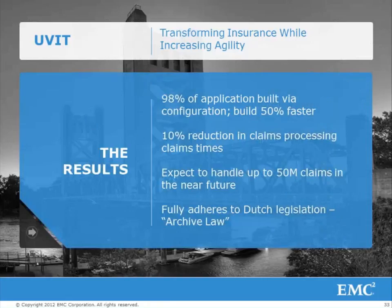After deploying xCP, it turns out 98% of their application was built through composition and configuration. They were able to build that application 50% faster than they initially estimated. And that's a wild amount of savings right out of the gate. Plus, it gives them the agility moving forward to change the app, because regulations in the insurance industry are constantly changing. They're able to reduce their claims processing times by up to 10%. They're able to handle up to 50 million claims a year now, increasing their volume of claims because of the efficiency they've gained.